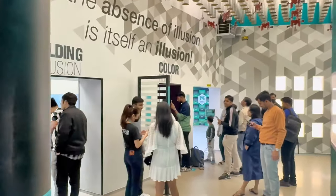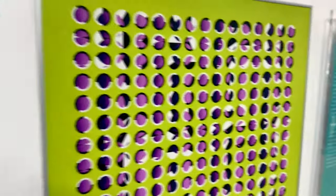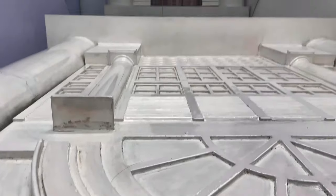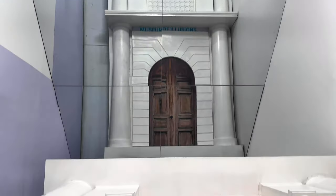Okay, let's see. What else do we have here? So this basically is a tilted structure. An upside down structure. That's why it looks like this.